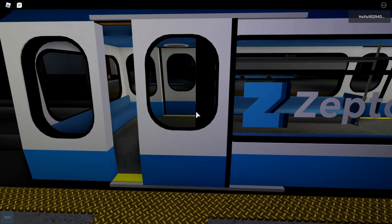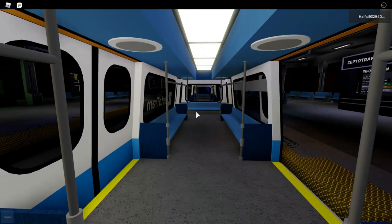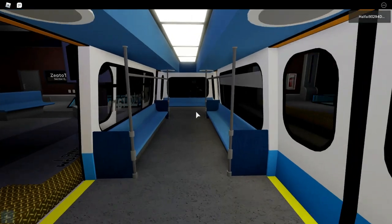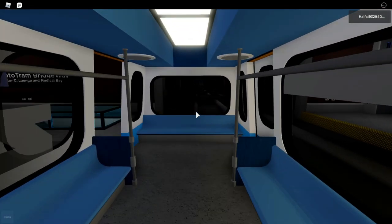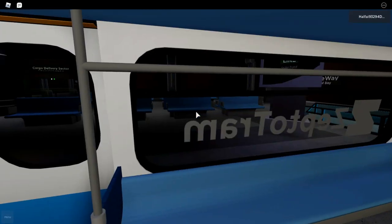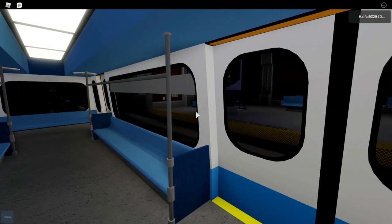When will the door open finally? It looks like a trap. This is the A line to Sector D and Maintenance Sector. Stand clear, the doors are closing. This one at least goes completely. This will be fast, I think.